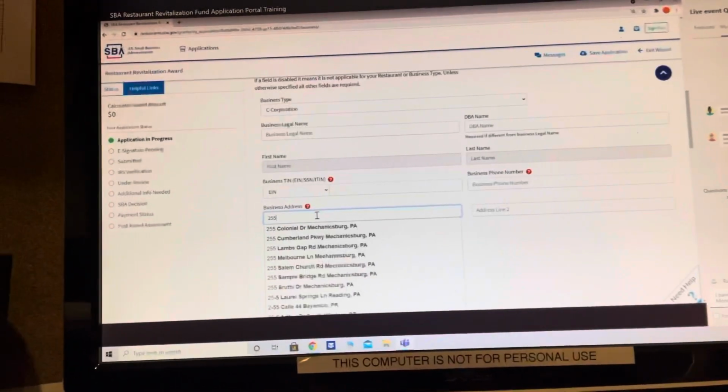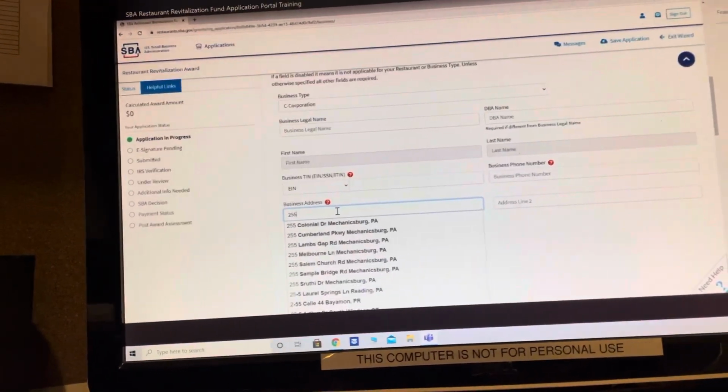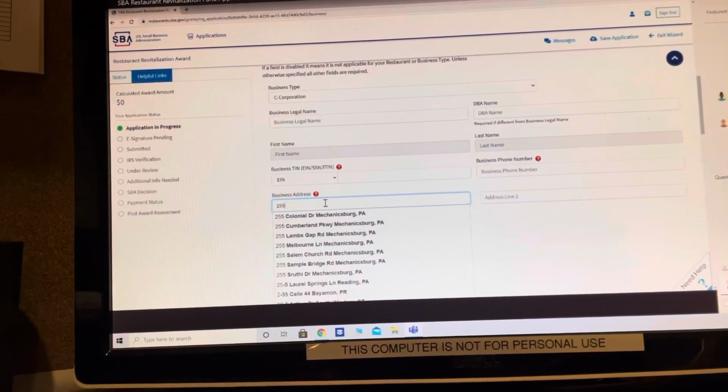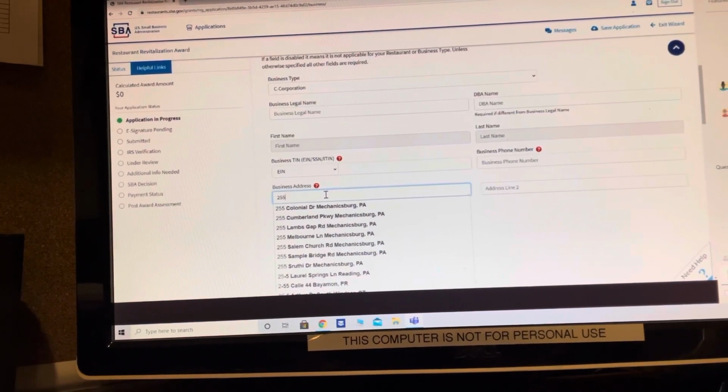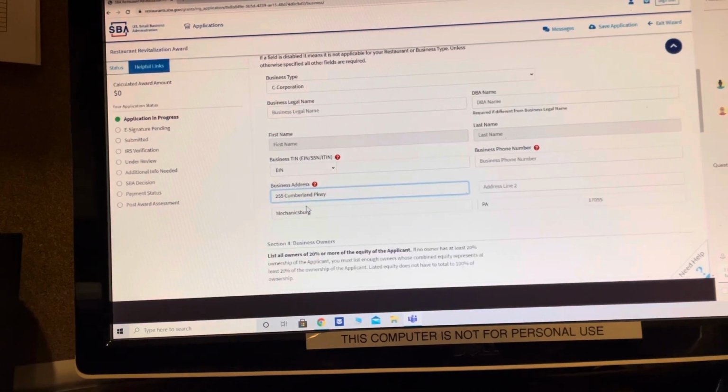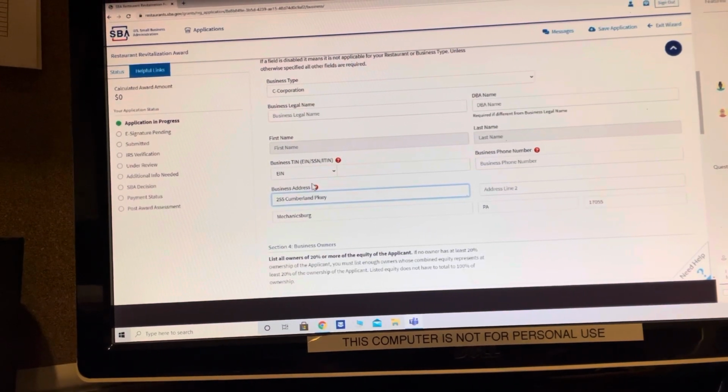The address was pretty interesting. We have a searchable auto-populate address feature on the tool. It doesn't mean everyone's address will be found, but 99% of the time it will be. This is a USPS address routine, so feel free to use it if this helps you move faster through the application.